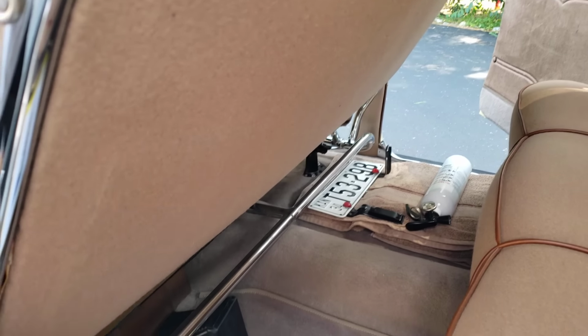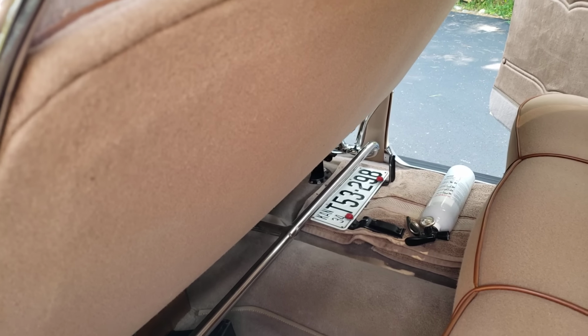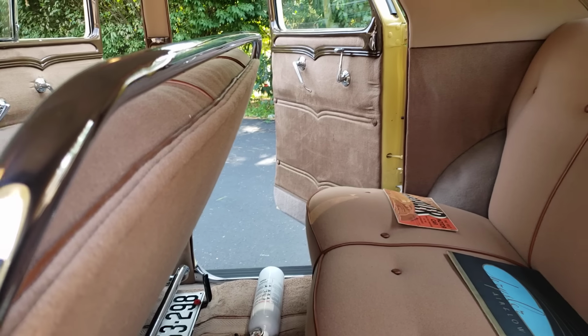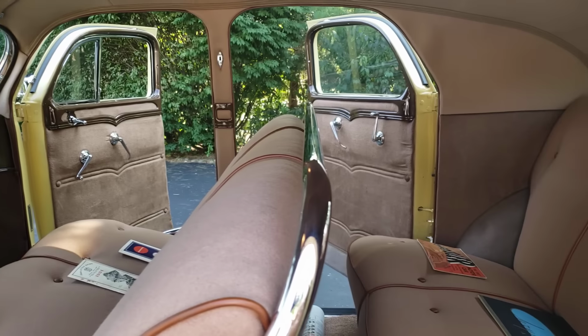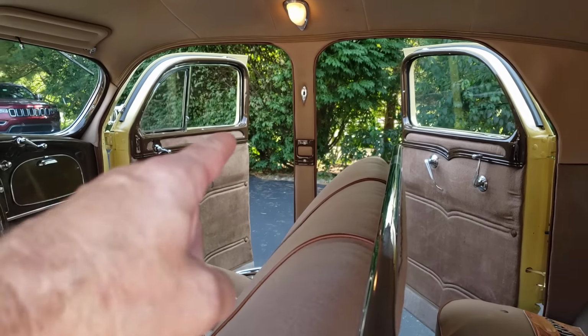And the bar goes around the bottom of the seat, too. Yes, it does. I guess you can put your feet up there to rest. That was the one thing when I bought the car, that the chrome around the seat was a mess. We had to take the seat out, take the cage apart, and send it to get re-chromed and redone again.